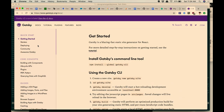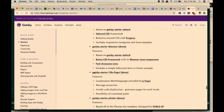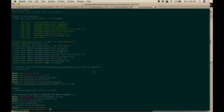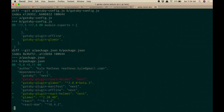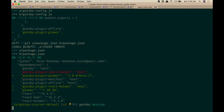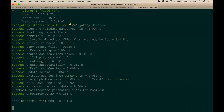So I talked about how you do Gatsby New. It uses what's called the default starter. But there's also a bunch of other starters that we'll get into in a bit. There are a few officially maintained ones and a bunch of community maintained ones. So let's first try out the default starter. What did I do here? Oh, I was making some changes here, so hopefully I didn't break it. I didn't test this before. So we type gatsby develop. It does some terminal thingies.